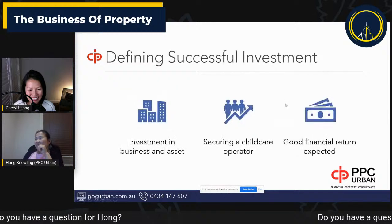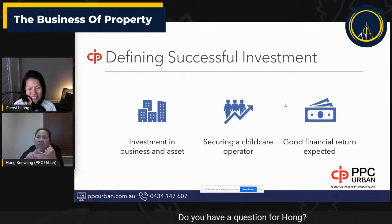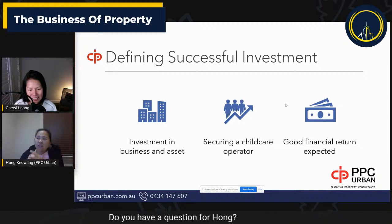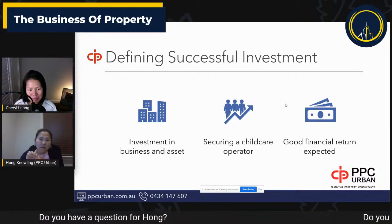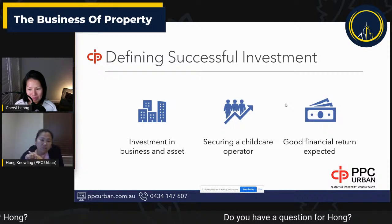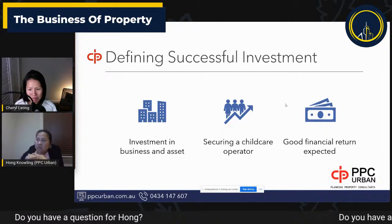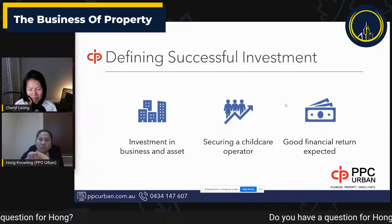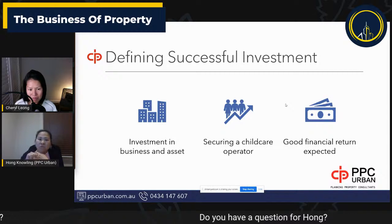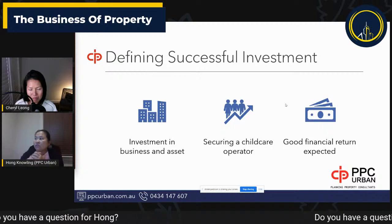No, that's all right. So defining successful investment, we talk about the investment in the business. We touch on that. We talk about investment in acquiring the site and then doing the development and getting the land and the development ready for the operation. But in childcare centres, the key is to secure an operator. An operator wants to know whether the business is viable or not. And once everyone's happy, then you can expect good financial returns.